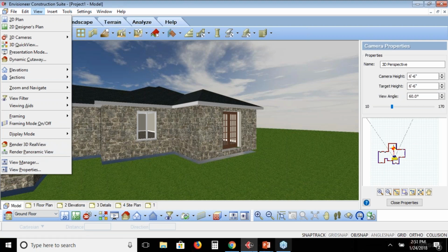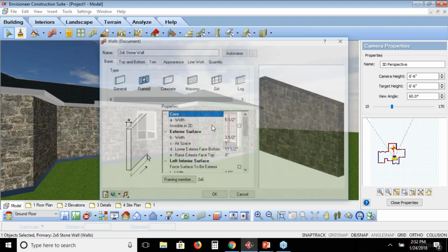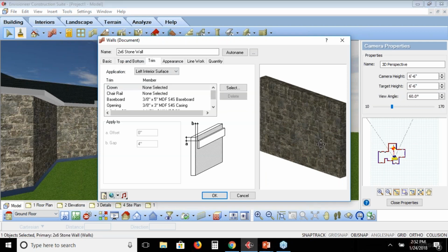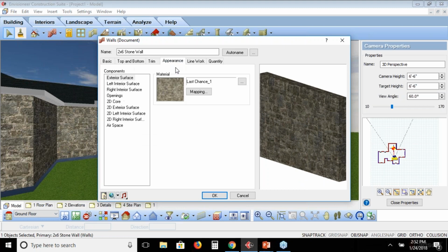Wonderful. And for more advanced and realistic texture, can we import substance files or texture image files? Yes, you can. When you're bringing in a texture file, for example, let's look at this stone. I'm going to double click on this wall, and it brings up all of the wall's information, from how it's being framed, the height of the wall, the trim that it automatically associates on the inside or the outside of the wall. But it's this appearance page where you're grabbing those materials.